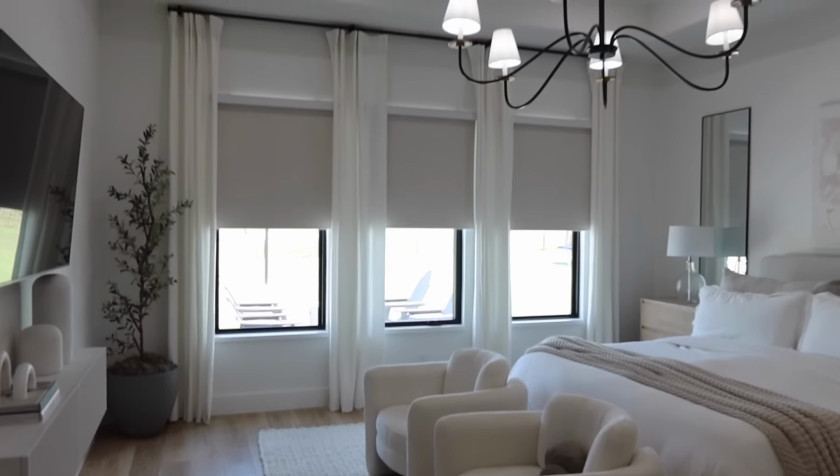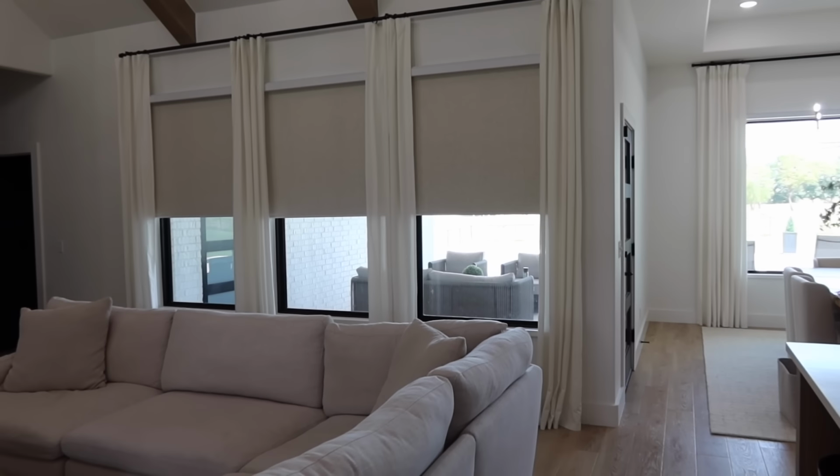It makes me sick I didn't get these originally. So I have them in here in our living room as well, and the dining room. I just have it all the way open because I'm filming over there.